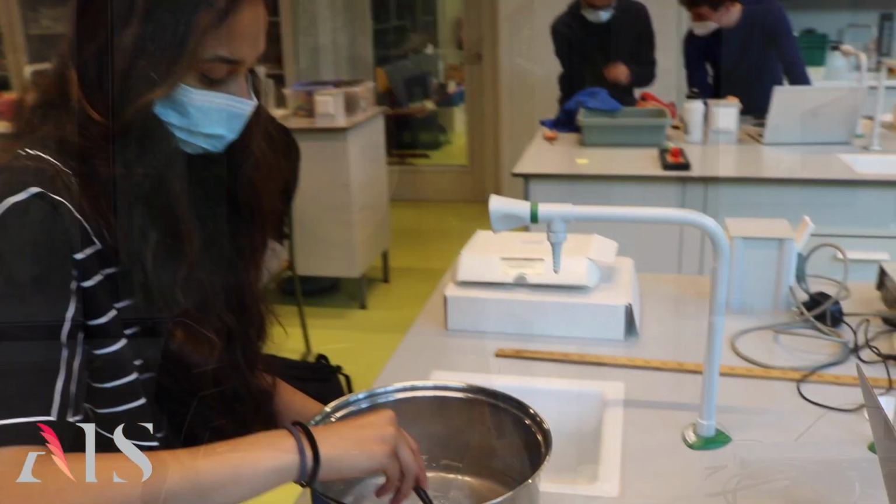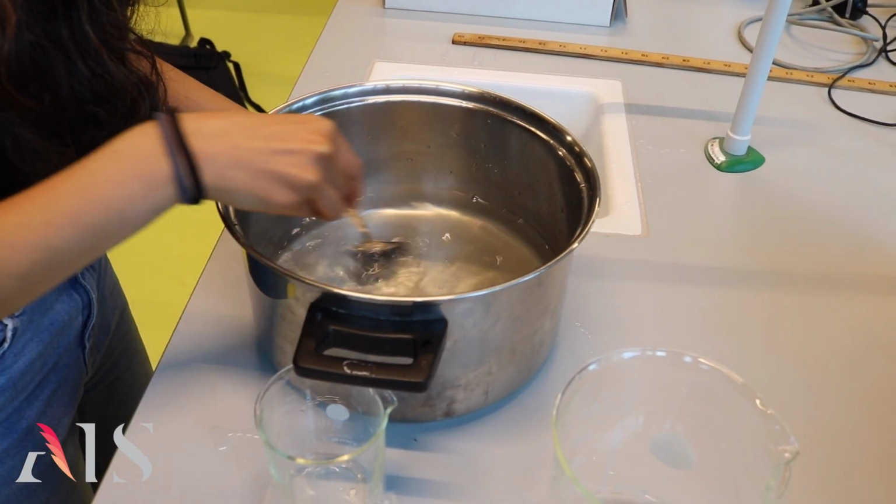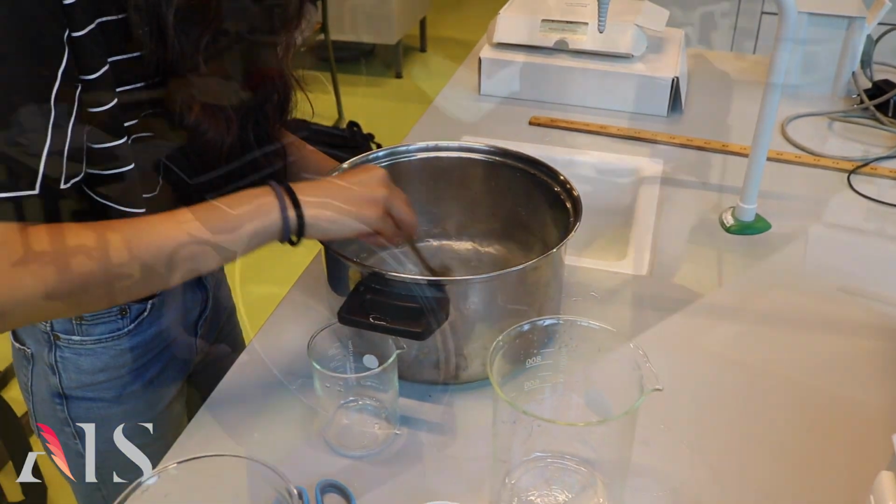But something interesting is that as I add salt to my water, the viscosity is also increasing, which actually reverses, or slows down, flow rate. Therefore, I'm seeing the relationship between how density influences pressure and viscosity.